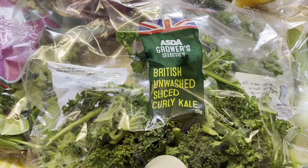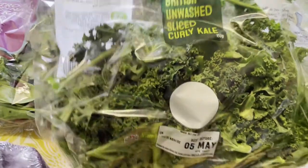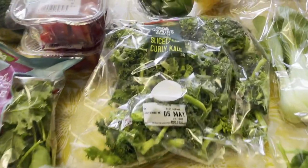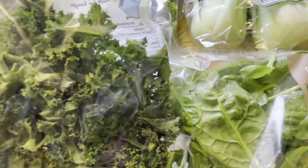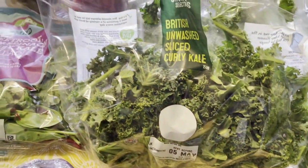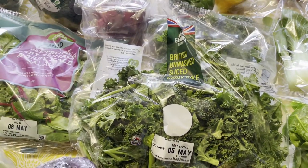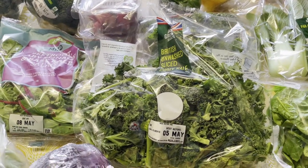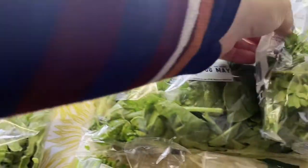And some sliced curly kale. This is a bigger bag. And another bag of sliced curly kale with the date, the 5th of May. I've got a lot to eat before tomorrow. So I think I took a photo of them as well to show Asda, because I wasn't too chuffed with the dates, but they'll be okay.